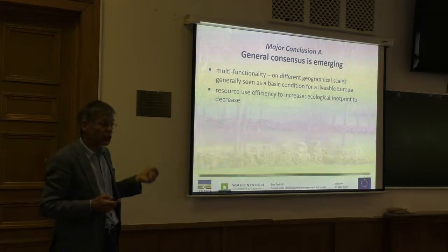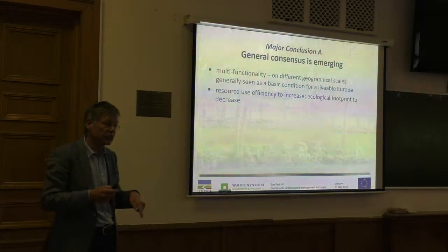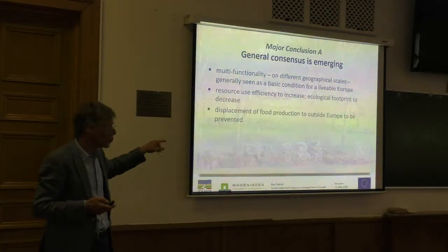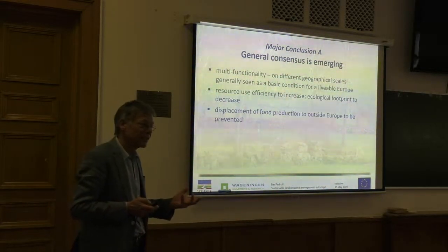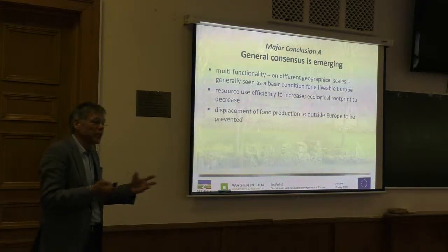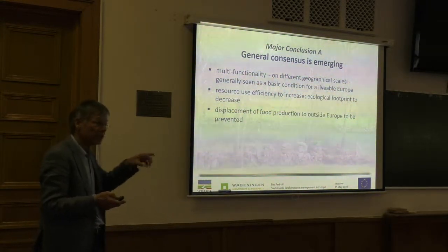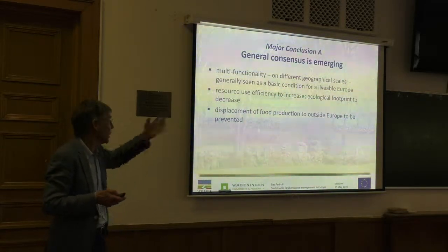Resource use efficiency should be increased, and the ecological footprint should be decreased. We should be far more efficient. Displacing the food production to outside Europe, this is not ethical. Of course, we can do that, but then we should also pay for it, and we should take care of the environment there. We should then, well, maybe do the same analysis, but on a higher level.